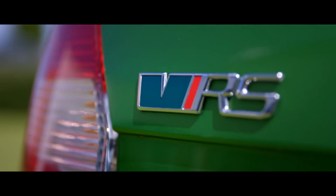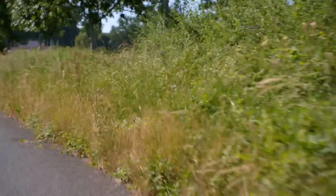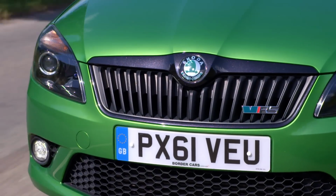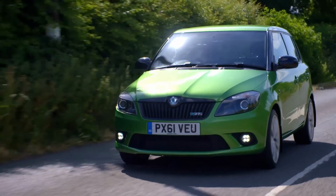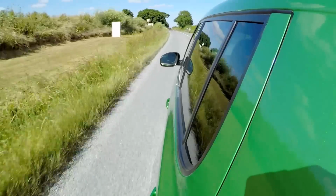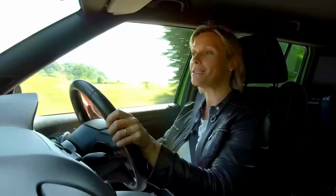My final car is a bit of a sleeper. Now, you don't think about Skoda when you think about super minis, but they're very good at making them. And Skoda came up with a rather unusual way of getting performance from the power plant. Because the engine is boosted by a turbocharger and a supercharger.